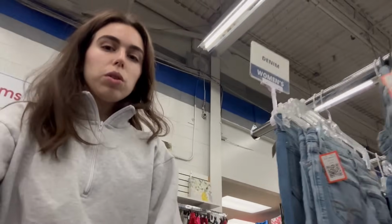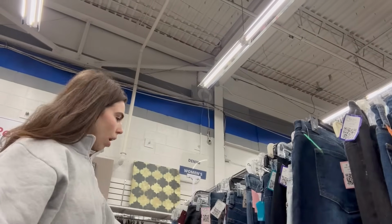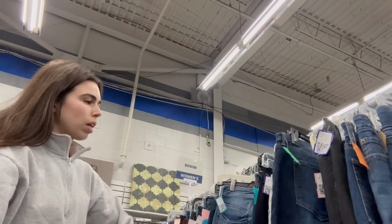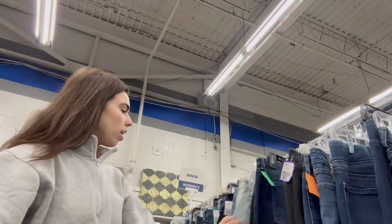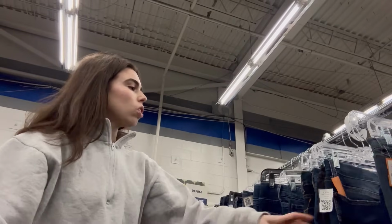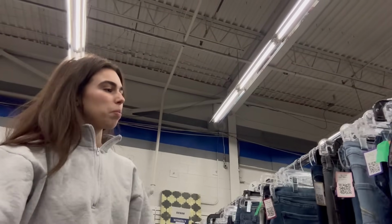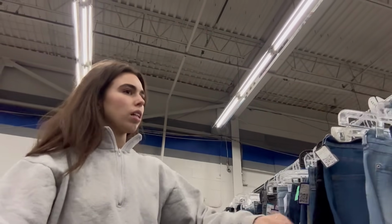I'm gonna go quick through jeans because I've just been feeling weird about how my jeans fit me recently. I don't know if I gained weight, lost weight, what's going on. I just haven't been liking how many of my jeans have fit. So I'm hoping maybe I'll find something good. So far, it's not looking great.